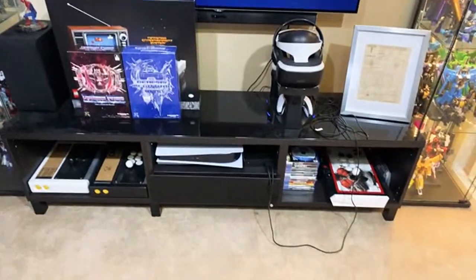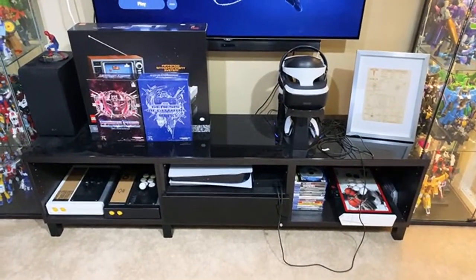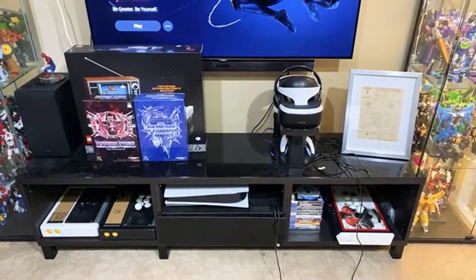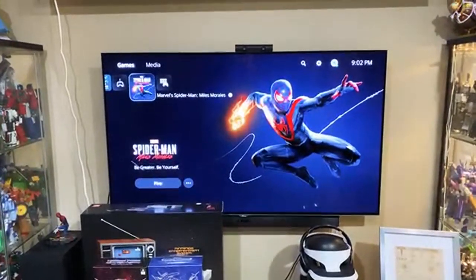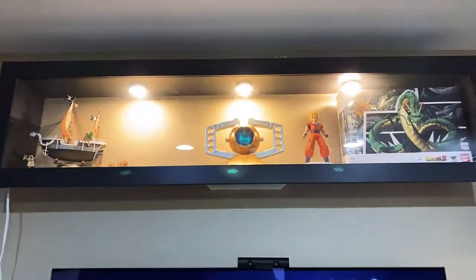I also wanted to say that I finally unboxed my PlayStation. PlayStation 5 is one of the many things that I have not opened for several weeks to months to years. So yeah, it's finally up. You can see Miles Morales is queued up. I'm going to have to start that at some point soon, probably not tonight. But let's look up here, just because it has lights and it's in the center.